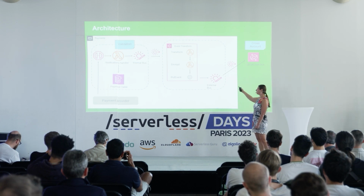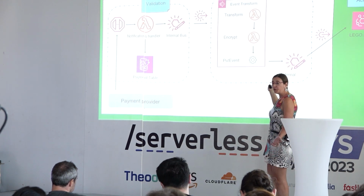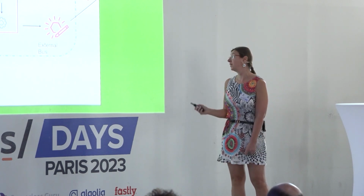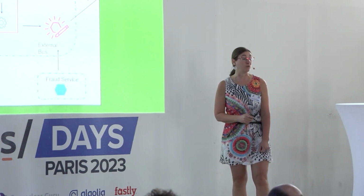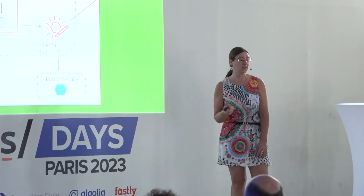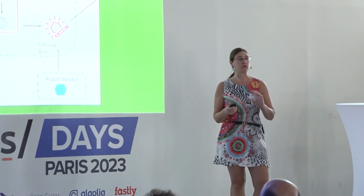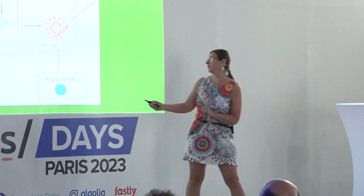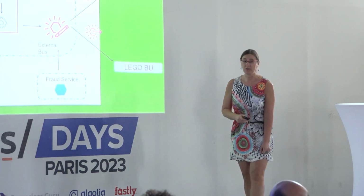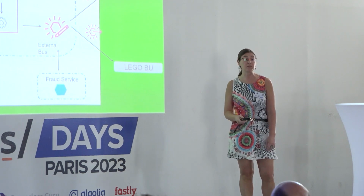Once we started with the push notification and we created our external bus, we realized this could be used for other things. So, because we don't see it still in payment, we created another microservice called fraud service. It does what it says. It does a fraud check. So we receive a request, we do a fraud check, and whether you pass or not, we send the result of the check to our external bus again, and then the external bus pushes it to our client, which is another Lego business unit.